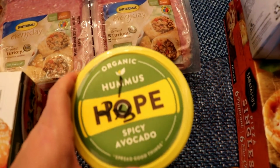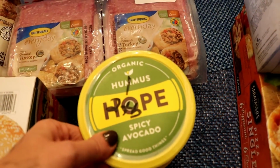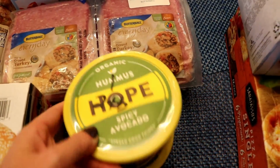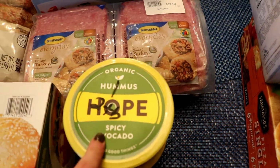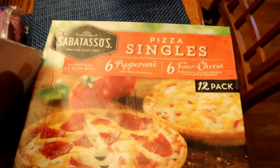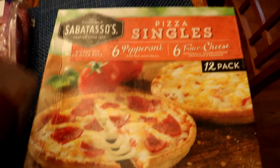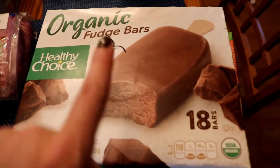I got some of this spicy avocado hummus. This is delicious. It is so good. It's not too spicy, but it definitely has a good flavor to it. For 2 tablespoons is 1 point. So good. I bought some of these pizzas for the kids, and you know, whoever. One pizza is 7 points. And then we got these organic fudge bars. One fudge bar is 2 points.